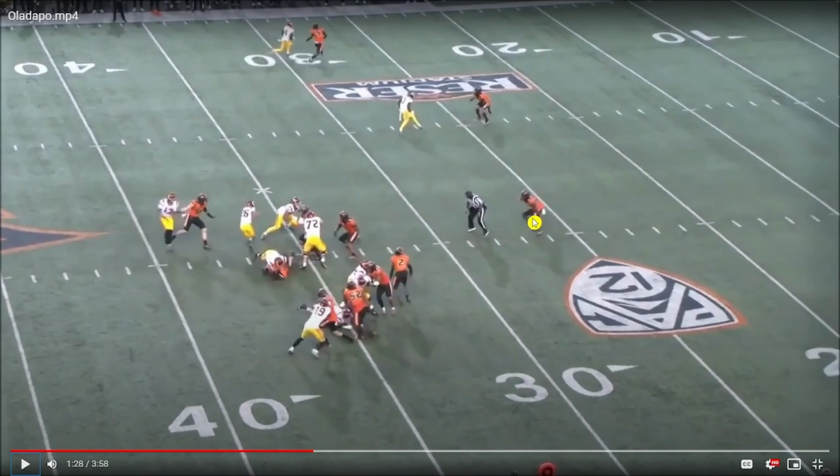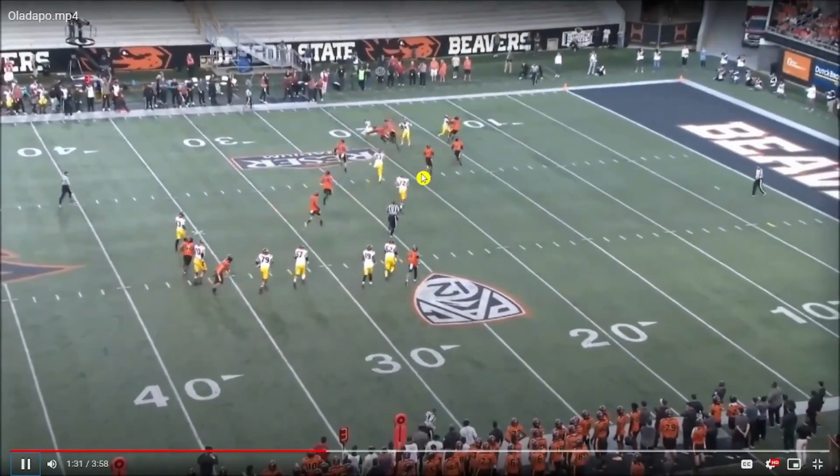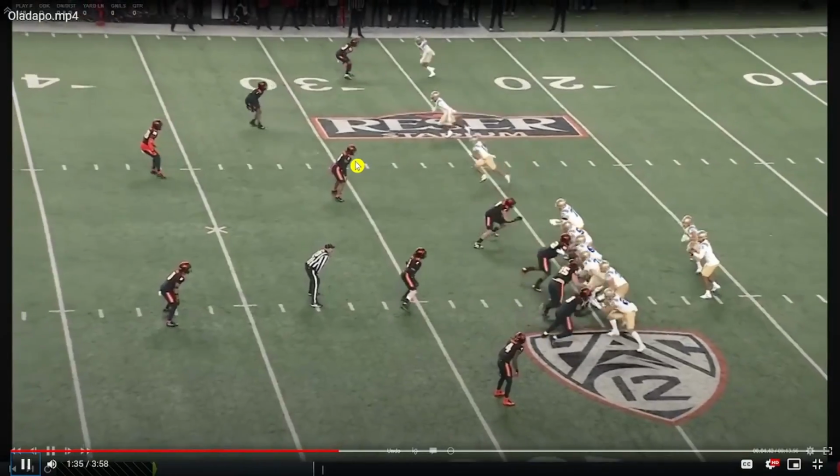Again, he gets a little out of position, right? A little downhill too fast. Not a great angle to defend this run to the outside. But the ability to recover and hustle, leap his own teammate to go make a play. Really, really impressive job there with the hustle.